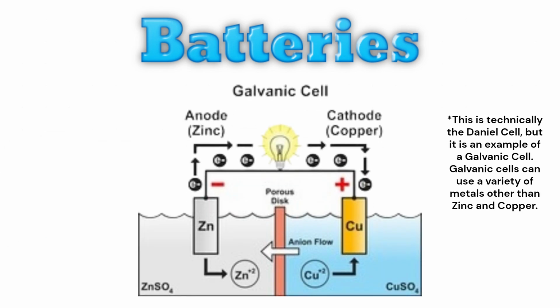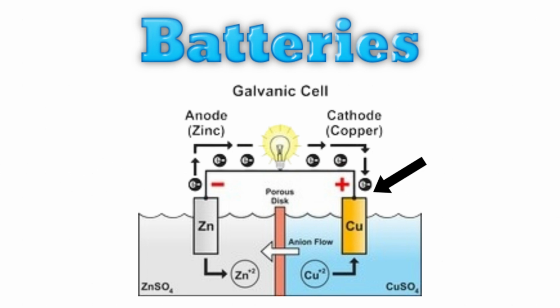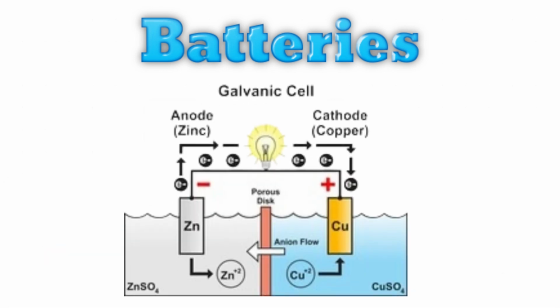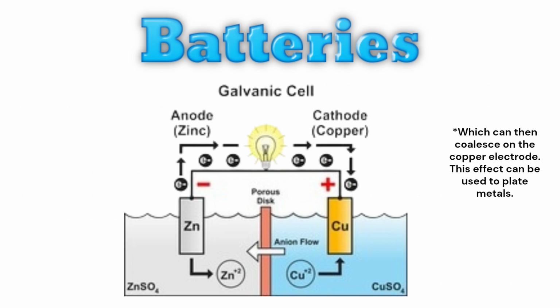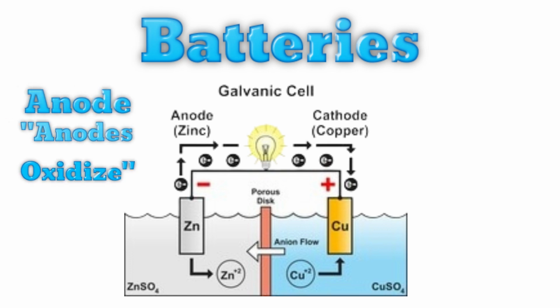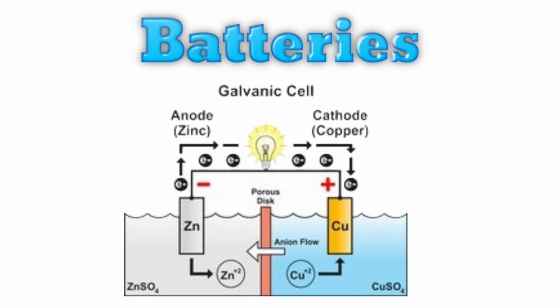Take the galvanic cell. On one side is zinc, and on the other is copper. The copper is in a solution of Cu2+ cations. The zinc and copper, in this case, are called electrodes, which is defined as a conductor electrically connecting with a non-metal part of the circuit. The zinc oxidizes, losing electrons that can flow through the wire and to the copper. The electrons go to the Cu2+ cations, which reduce into copper. The zinc electrode is called the anode because it oxidizes, and the copper electrode is called the cathode because it reduces. Using the electrons flowing through the wire, one could power a device.